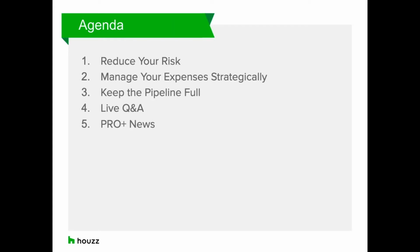So this is our agenda for today. We're covering 3 major themes: how to reduce your risk, manage your expenses strategically, and keeping the pipeline full. We'll also have a short Q&A session towards the end, and I'll just conclude with a little bit of Pro Plus news.